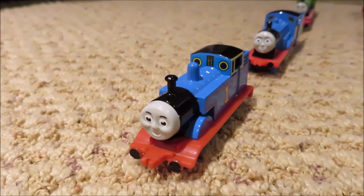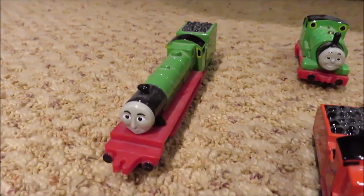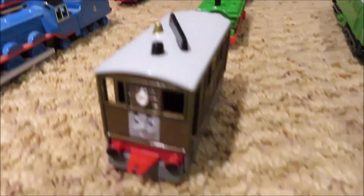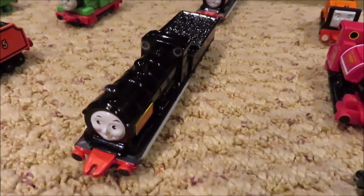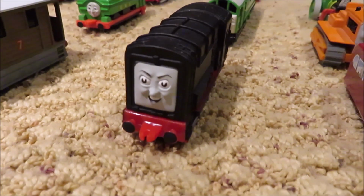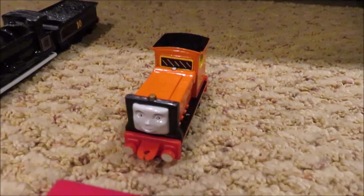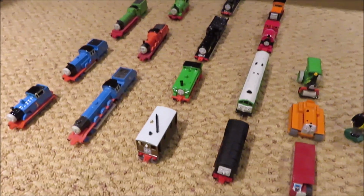So here we have Thomas, Edward, Henry, Gordon, James, Percy, Toby, Duck, Donald, Douglas, Diesel, Boko, Scarloey, and Rusty. So that's all the engines that I have.